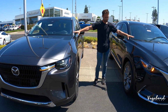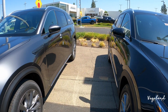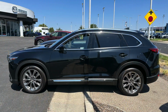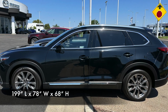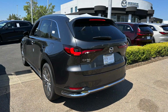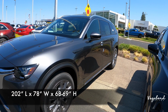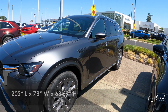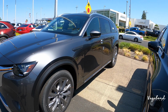Now, sides. Let's talk length, width, and height with ground clearance on both. So if we start with the older body style, the CX-9, you have 199 inches in length, 78 inches in width, and 68 inches in height. Whereas the CX-90, you have on the length 202 inches, so that's slightly increased by 3 inches, 78 inches in width, and 69 inches in height. Pretty much the same in the width and height of both cars. You're just adding 3 inches on the length.